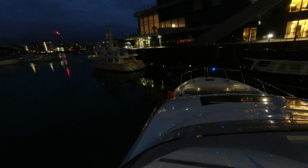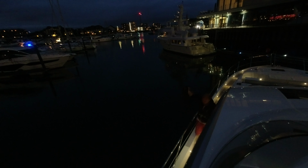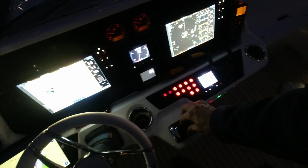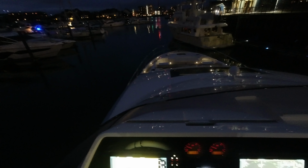Get some funny swirling around these huge buildings up here behind us, and we're just going to ease the boat forward here. We now have room behind us, so we can put one engine ahead and one engine astern, and I can spin the boat round on its own axis, and you see how quickly that responds. So everything nice and slow.